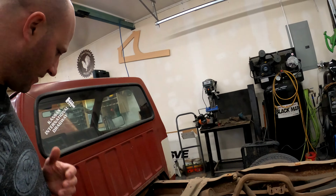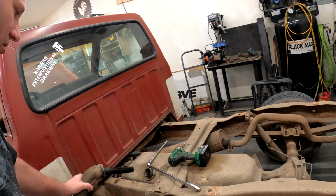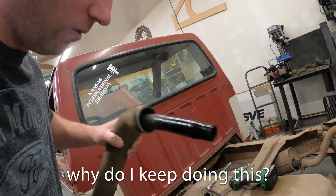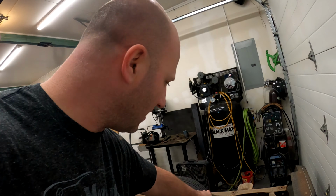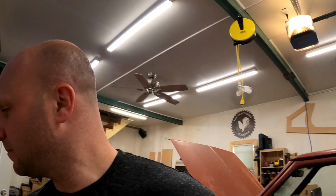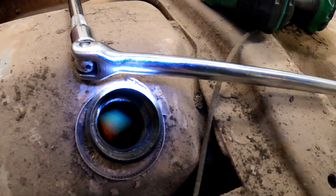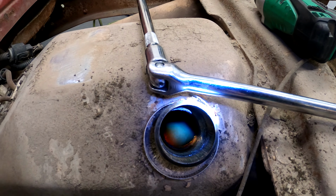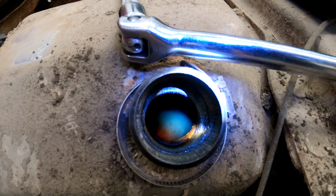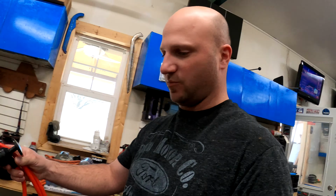So we removed the bed last night and got our first look inside that fuel tank, and it smells terrible to begin with, but it looks even worse than it smells. I don't have a good flashlight, but I don't know if you can see down in there. It looks like gold sediment, rust maybe, on the bottom of that tank. I'm hoping for the best. I'm hoping that tank is salvageable.